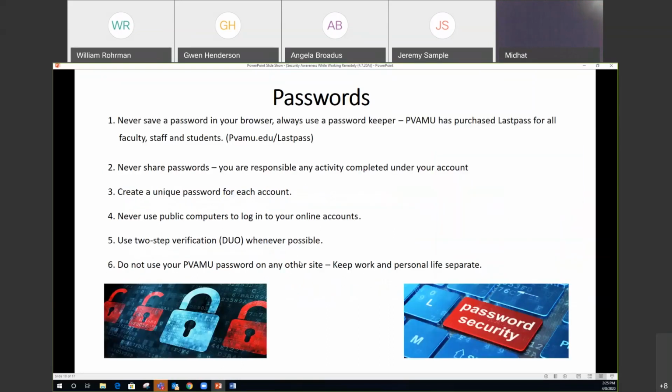Some additional key points for passwords are never save your password in the browser. Always use a password keeper. For our university, all our employees, faculty, staff, and students, the university has purchased LastPass. That information is available at pbamu.edu/LastPass. Again, you can gain that information from the website. It'll give you some detailed information on the application, how it works, and it's a tool that you can utilize to manage all your passwords.